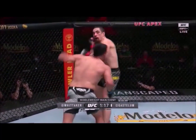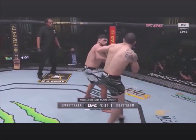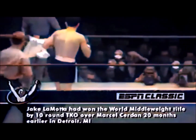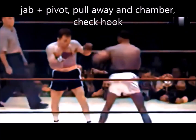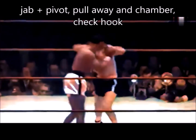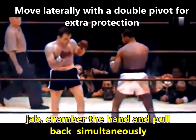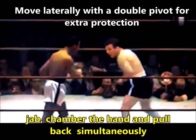But for Whittaker's sake, he's using a defensive component when he chambers the arm by using a pivot at the same time. Here's an alternate example to show this concept. It's not quite the same as the previous example, but in this example, Sugar Ray Robinson is going to poke with a jab, and he'll actually chamber the lead hand back and pull back into a safe position at the same time. So the pull back is the defensive portion that allows him to chamber safely. Then from there he fires that lead hook.